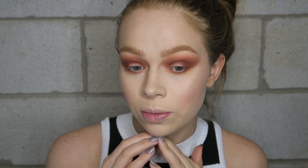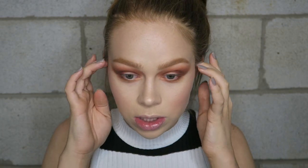Here's how it's looking so far. I think the mattes blended super easy, really nice. I like all the warm tones together. I think they work really well. Obviously you don't have to make it as dramatic. You could just go in with a shade or two, but I really want to test out every shade in the palette, so I really like how that's looking.